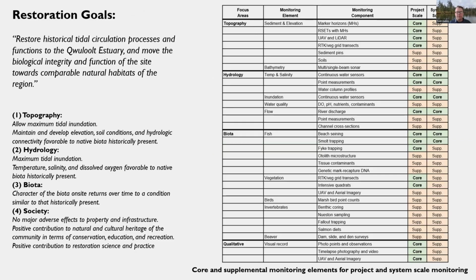So this is the overarching thing. We made very clear restoration goals that our monitoring effort is intended to assess and inform. Here, the goal: restore historical tidal circulation processes and functions to the Quilceda Estuary and move the biological integrity and function of the site towards comparable natural habitats of the region.